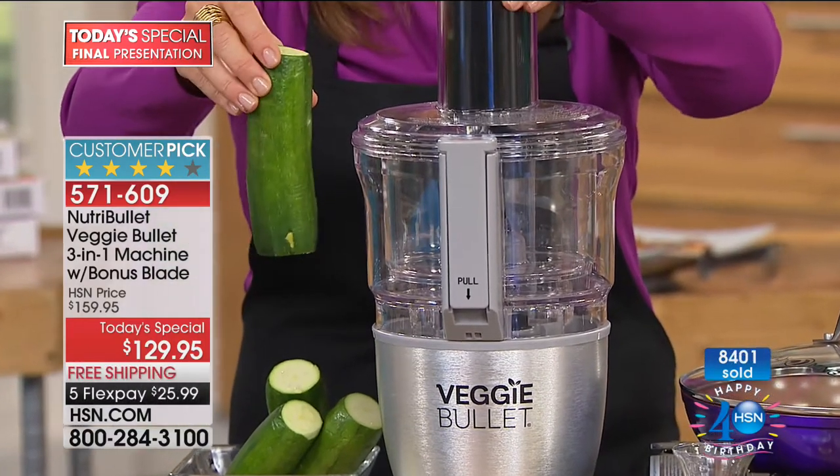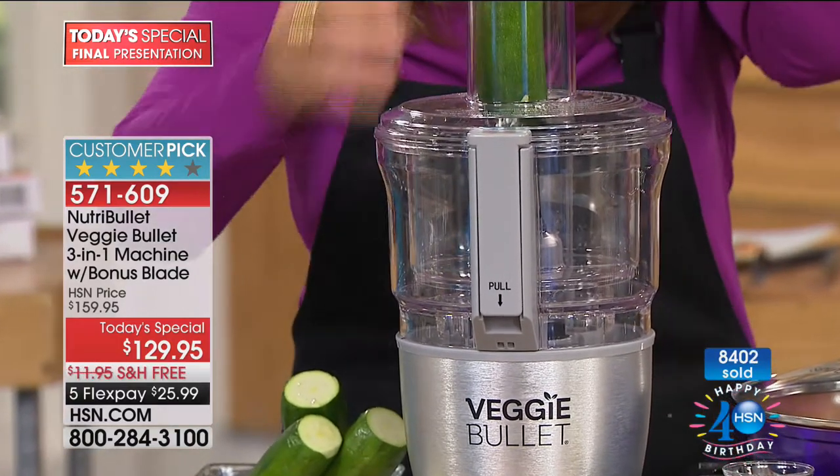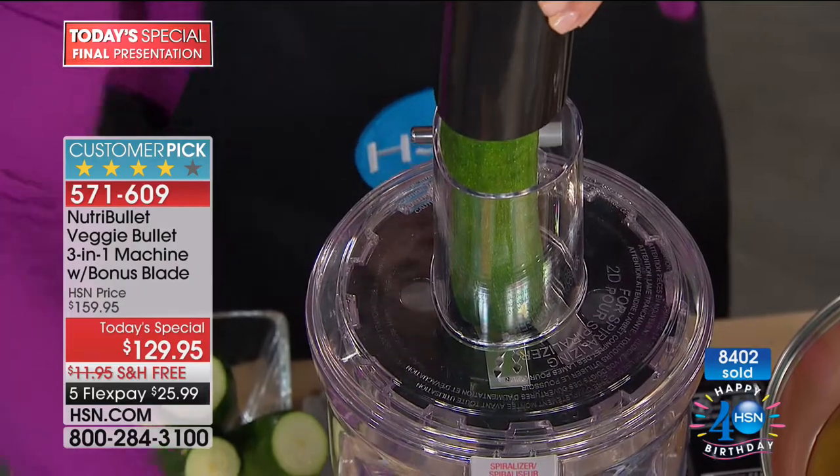This is the new thing for summertime. An old regular zucchini that, yes, I love the zucchini, but it gets kind of boring. Watch with the spiralizer.